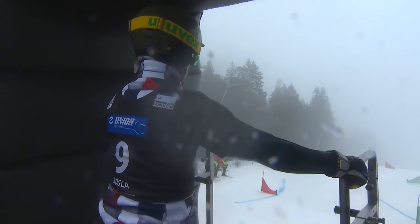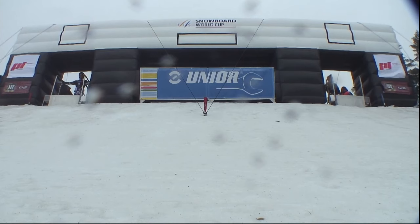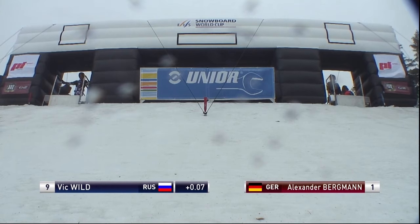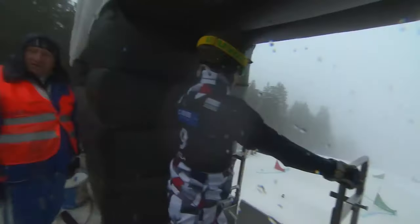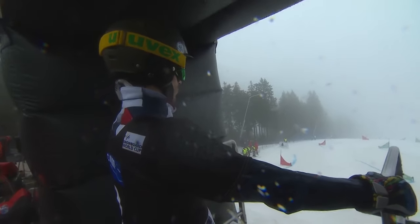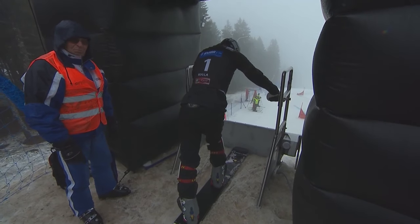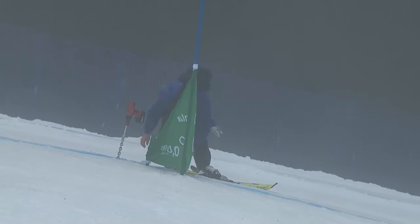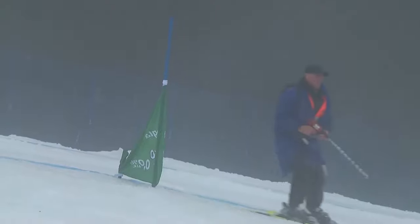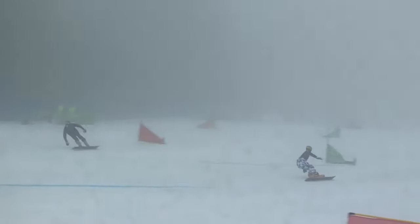Vic Wild, wearing bib 9, qualified in second place, bronze medalist at those worlds last season. Seven hundredths of a second behind Alexander Bergmann of Germany. Vic Wild will not be fazed by that, just the tiniest of margins. Just not quite ready for this final heat of the eighth finals. So a few last minute repairs going on. And we're underway with the last heat in the men's eight finals. Vic Wild on the blue course, Bergmann on the red.